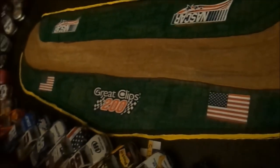Today, we race to support our troops, to remember those who lost their lives on 9/11, and our veterans who fight every day for us. No veterans, no freedom. So here we are. This is the Great Clips 200. You can see the American flags on both sides.